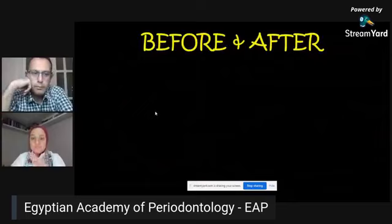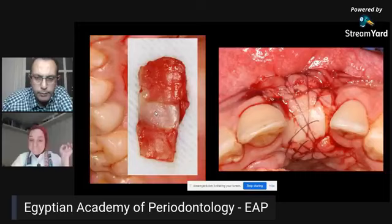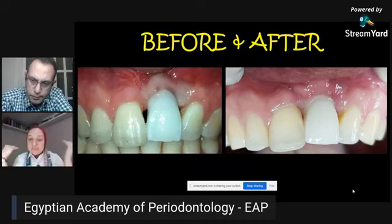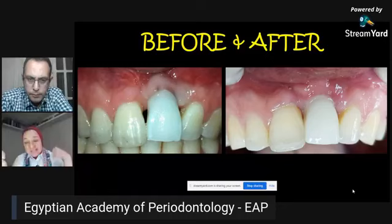Yeah, it's clear. Okay. So this is what we had before, and this is what we had after. You can notice that things are not perfect in terms of gingival level or the marginal level, because as we just said, it's a class 4 subclass C, so usually it was indicated for implant removal.